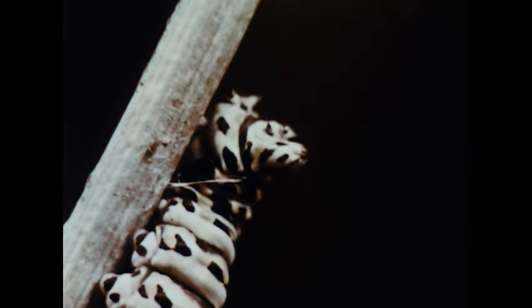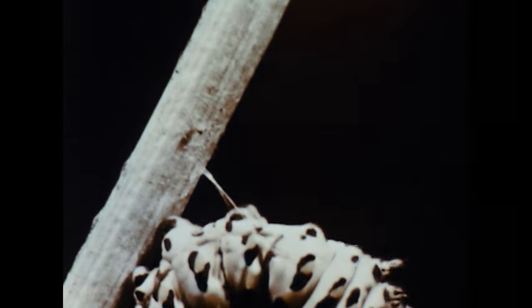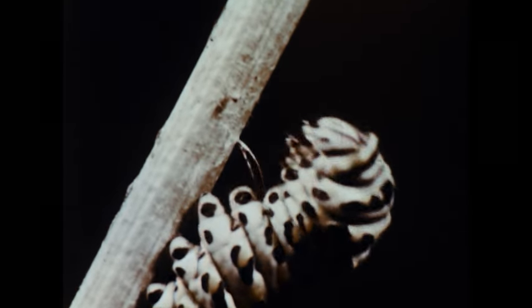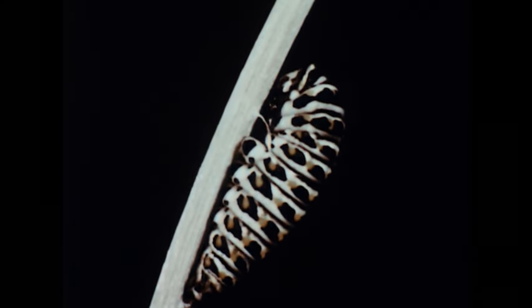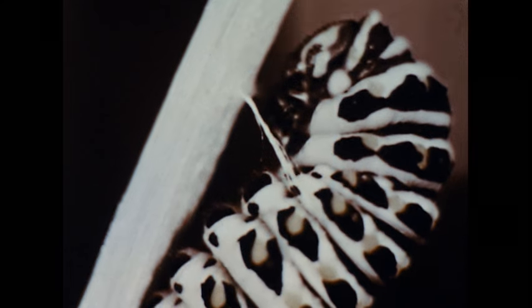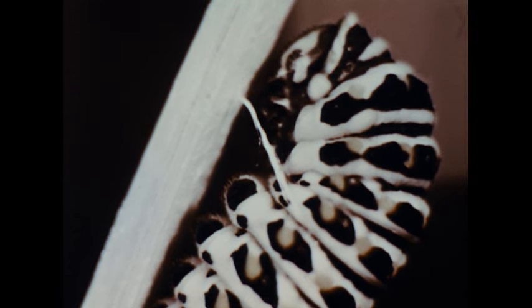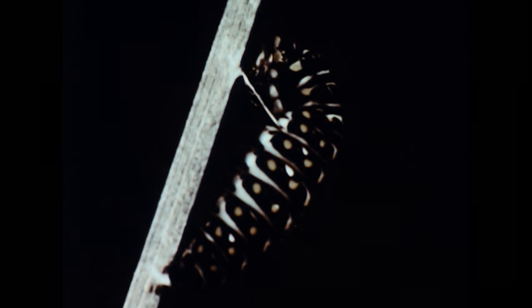When the loop is complete to his satisfaction, he shrugs under it. 20 or 25 strands of silk, relatively almost as strong as a steel cable. Now he settles down to sleep while strange changes start to take place within his body. The body gradually begins to change shape. It arches back from the stem until it's entirely supported by the silk.